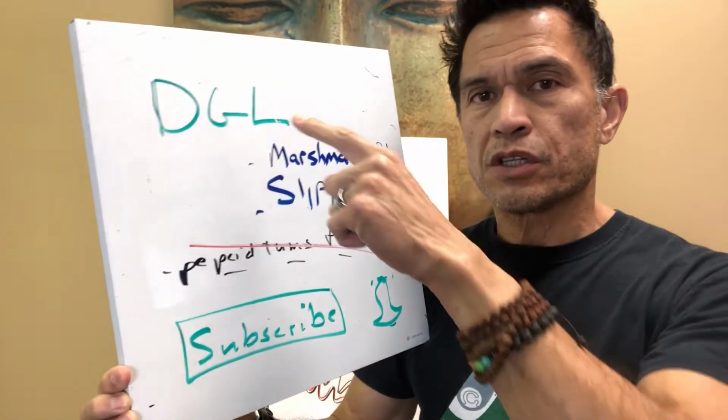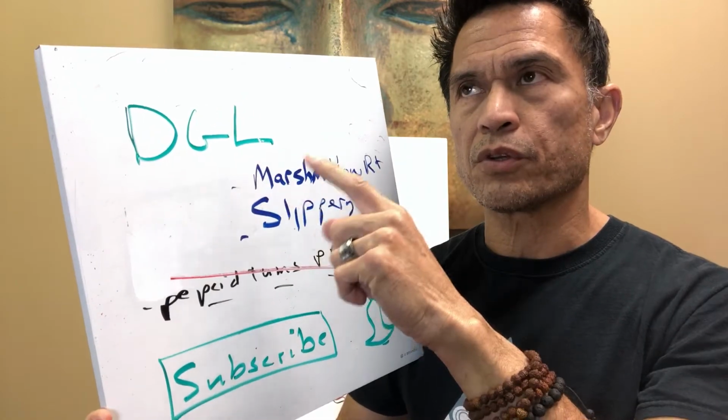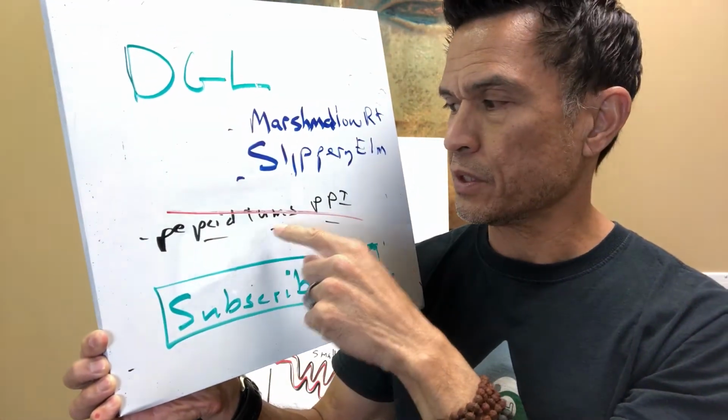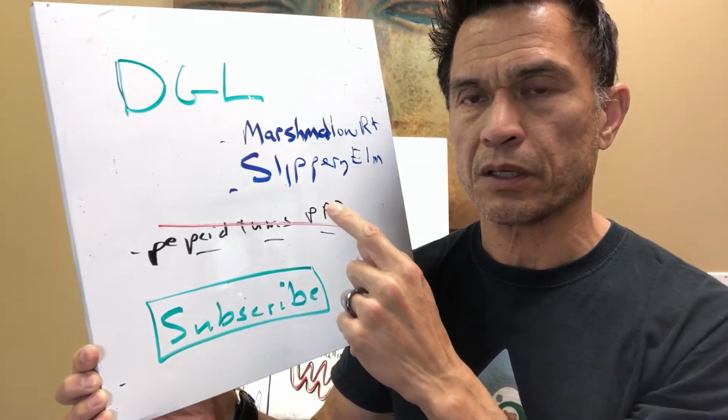So DGL, deglycyrrhizinated licorice, does help with cooling down the stomach, especially if you have an ulcer. But so does marshmallow root and slippery elm. The standard treatments are Pepcid and Tums and possibly proton pump inhibitors. I'll talk about that in a second.